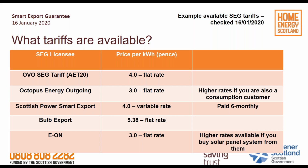So OVO's SEG tariff, they are paying 4 pence per kilowatt hour flat rate for anybody who signs up to theirs. Octopus Energy, they have an outgoing tariff, it's called. The one that's SEG compliant is the 3 pence per kilowatt hour. However, you have probably seen 5.6 pence advertised, and also a variable rate that changes every half hour depending on the current electricity market. That comes with the caveat that you also need to be a consumption customer, so it isn't technically SEG compliant, in that SEG compliancy means that you don't have to buy your energy from the same energy supplier. However, they do offer less money if you don't buy your energy from them at the same time, so it's worth keeping that in mind.